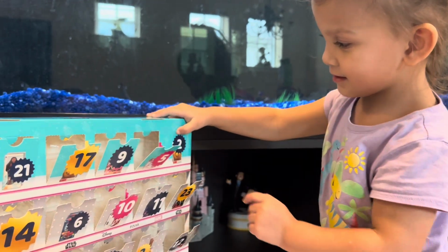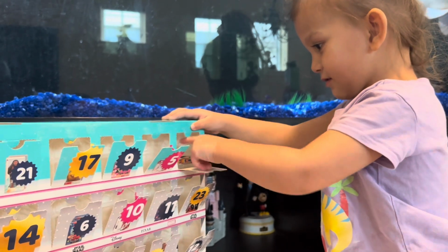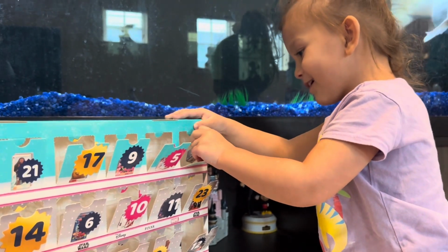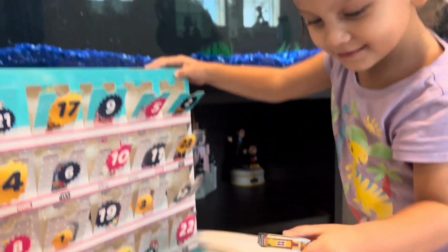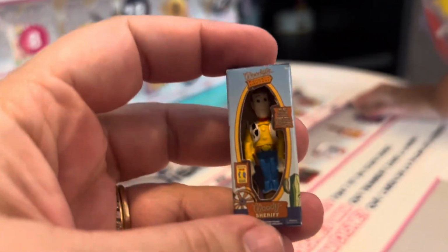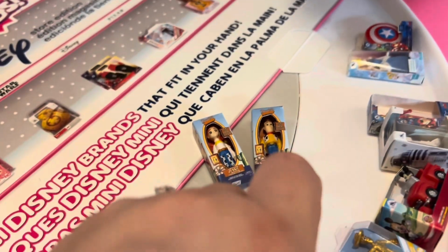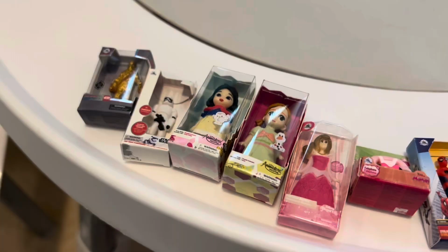Open it up. Here's the last one. Maybe I got the same one. Oh, let's see. Did you get doubles? Oh, no, you didn't get doubles. This one's Woody. So now Woody and Jesse. How cool. We got them both. And Bullseye. You got the whole family.